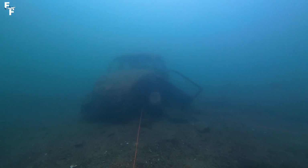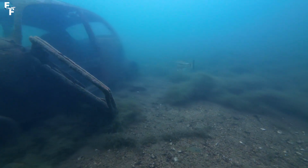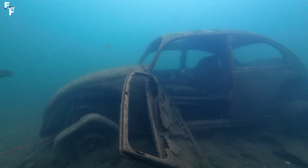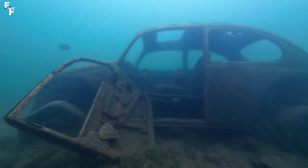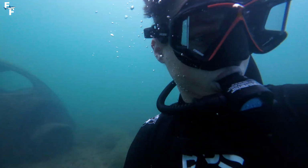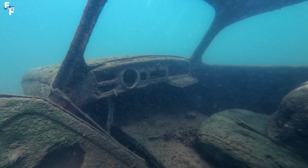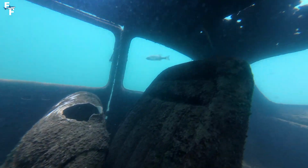That's right, we have yet another car and even a sunken boat. This is for sure a Volkswagen Bug. It's hard to mistake that, and it looks even older than the last car, despite it being in pretty good shape. It's really cool seeing these cars and wondering when and how they got down here. But unfortunately, with how much this car was still intact, I couldn't quite get inside of it like the last car. So I made the short swim over to the boat.